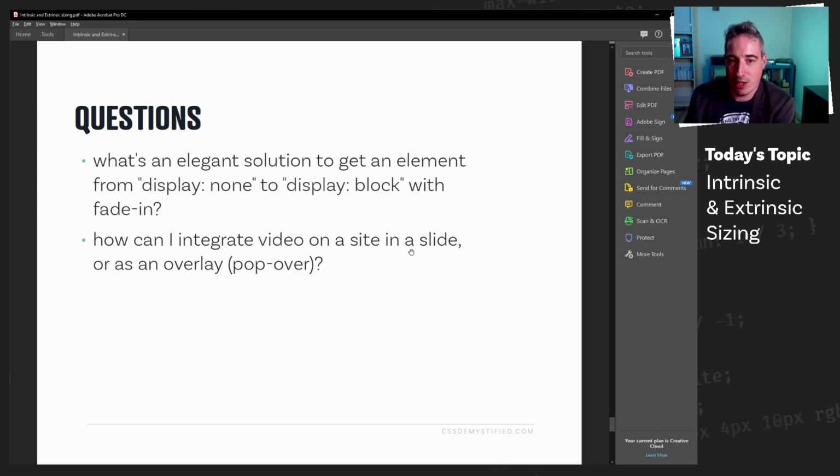But for integrating video on a site or slide, I would just use a video element. I don't know. And they also asked about the audio. It's getting a little bit more into JavaScript than I want to be diving into in this course.